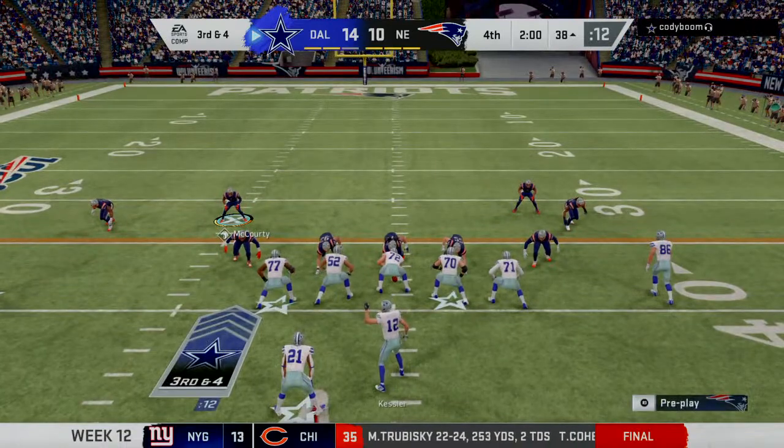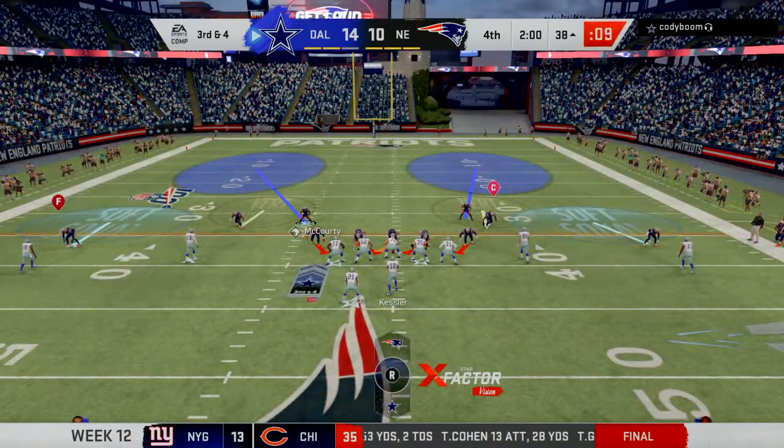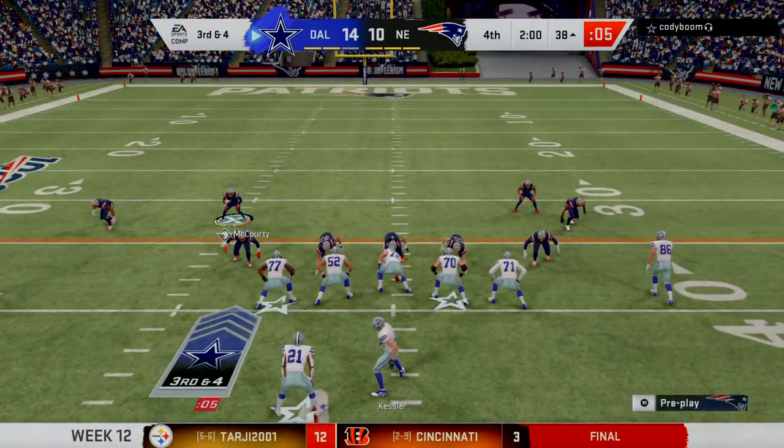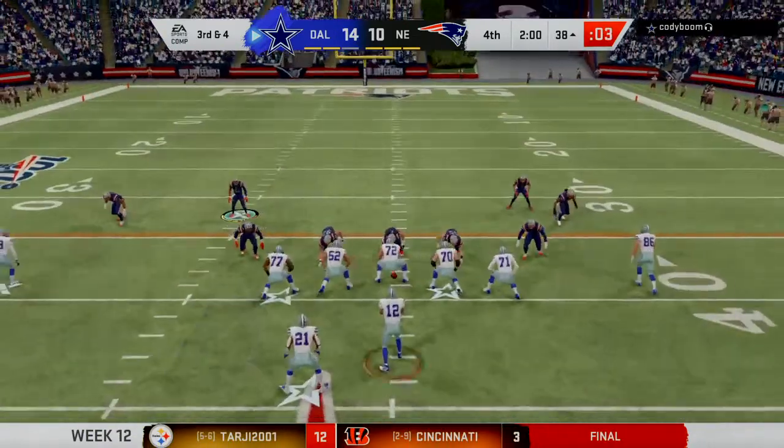Hey, tight down. There you go. Right here, guys. Mike 51. Get that quarterback, D-line.